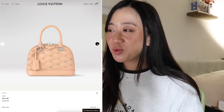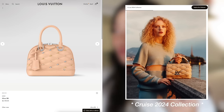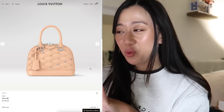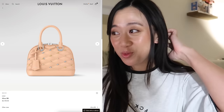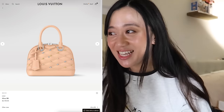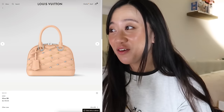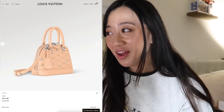And then I noticed that there was this new kind of, I don't even know if this is a collection or what. Somebody let me know what this is from. First of all, I love that it's kind of like the Go-14 quilting on the Alma BB, and I love this hardware detailing. My favorite bit is that you have rose gold, gold, and silver. I just love that, and I feel like this shade looks so good with the silver. I feel like it just pops.